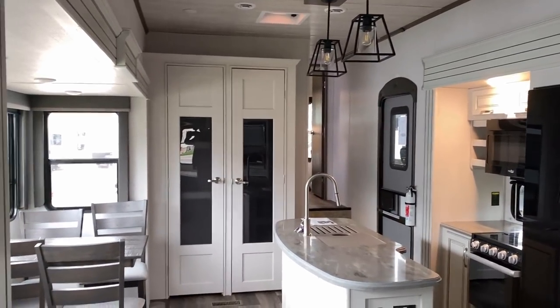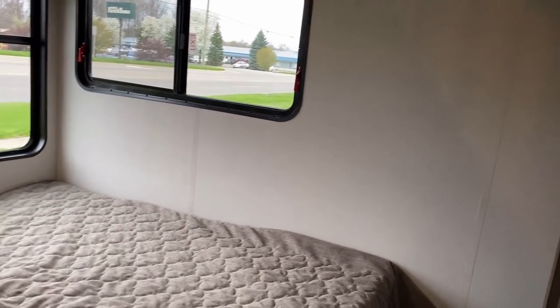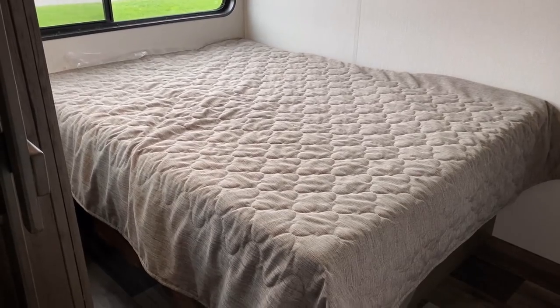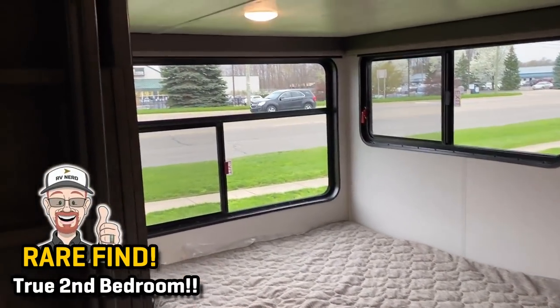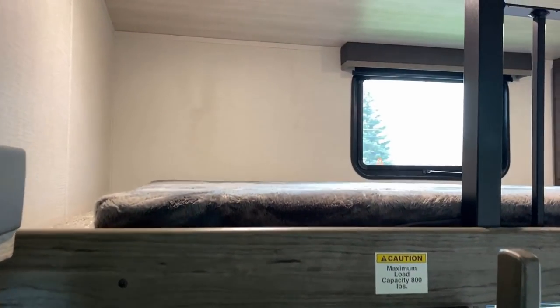All right, so once again, we're in the rear room here, just trying to help you get your bearings a little bit, and this is, to me, the big defining quality on this floor plan. The fact that it's not a bunkhouse. The fact that it's a true two-bedroom. Now, for clarity, that is a Camp Queen mattress down there. That is a 60 by 74 mattress.